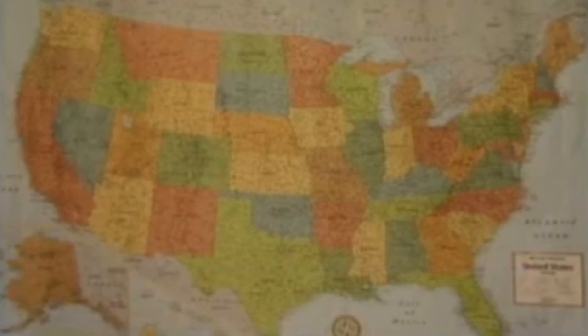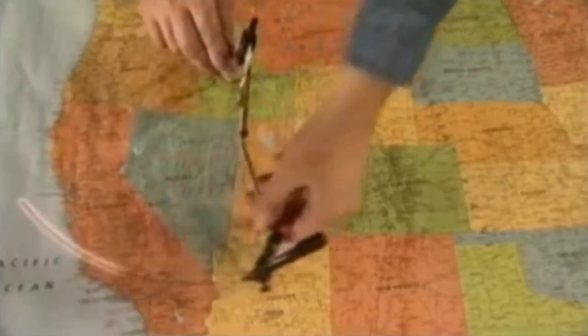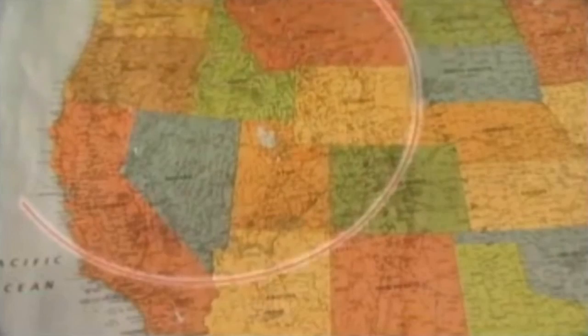Let's say you're totally lost somewhere in the US and your GPS is not working. Like us, yesterday when we couldn't find our geocache. As you are trying to find where you are, a friendly person tells you that you are 1,000 kilometers from Boise, Idaho. Do you know where you are? No, I could be 1,000 kilometers in any direction from Boise.